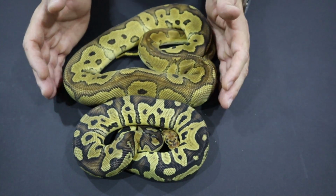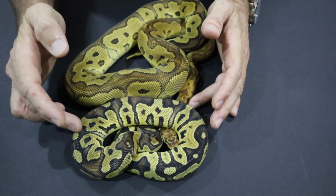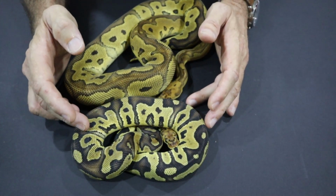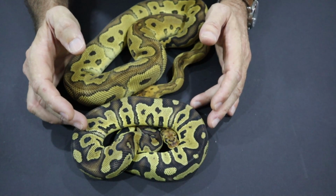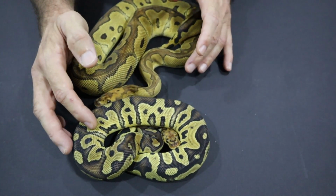So I have two projects on the go here. This one I know where I'm headed. I'm going towards the Pompeii. This one I have no clue what this girl is going to turn out like, but I do know what genes I want to mix to try to enhance this look.